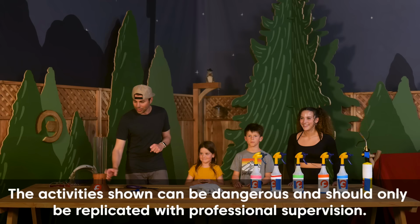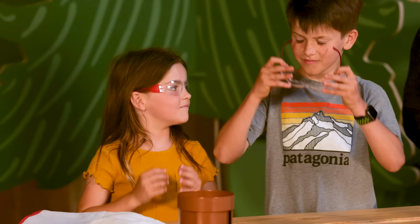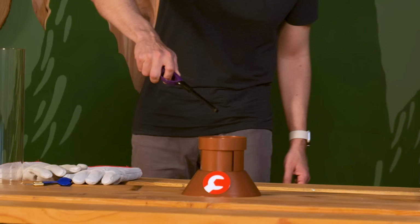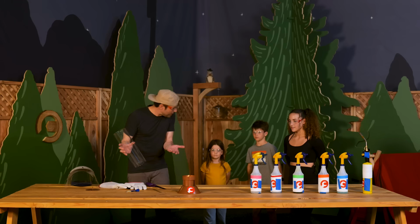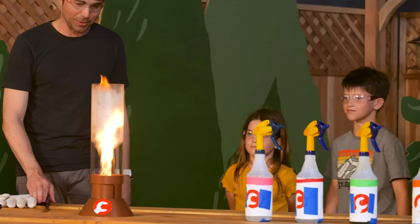The first thing we're gonna do here, we have a little desktop fire tornado. Just to be safe here, we're gonna put on our eyeglasses. Sophie, I got some for you. All right, guys, take just a step back as I light this. Now, it isn't really that impressive until I put the glass on. Now you come a little closer. What do you see?